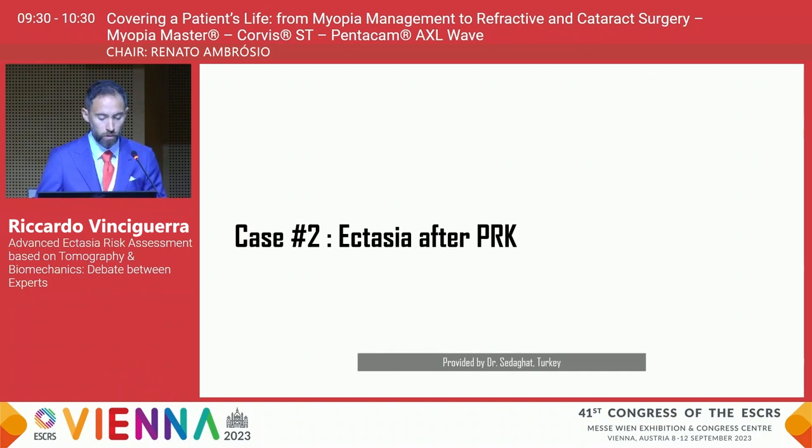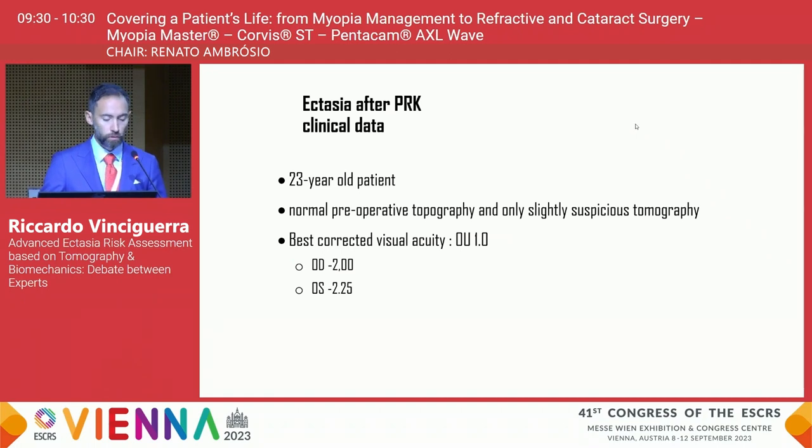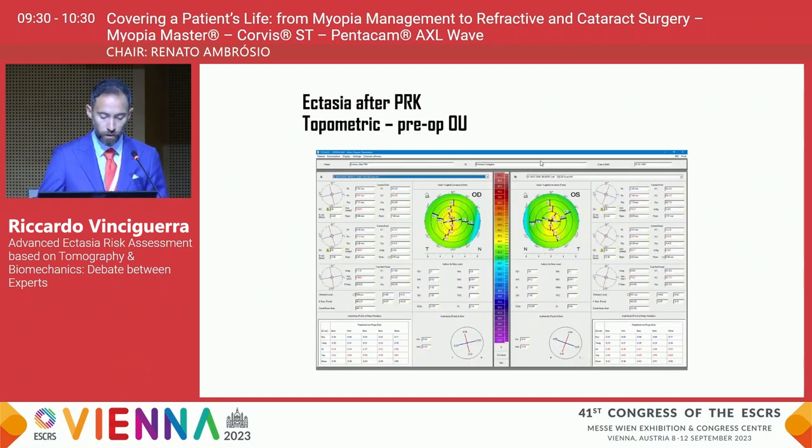So now I'm going to speak about this other ectasia case that happened after PRK, again to stress the fact that any procedure can induce ectasia. This is a 23-year-old patient, so this is the first risk factor that you can probably see, a very young patient, but you can also see that the refractive correction was very low, around 2 diopters. You can see the topography. It is quite a normal cornea. The thinnest location is 530, and there is just slight asymmetry in the bow tie, but it is very central.